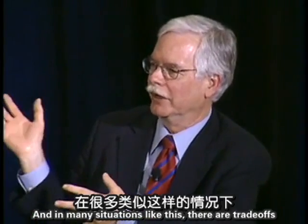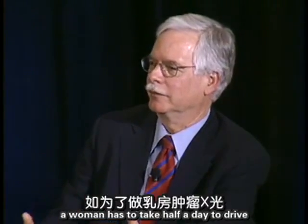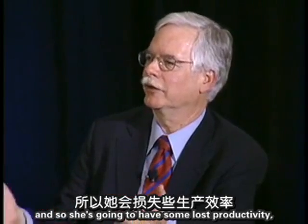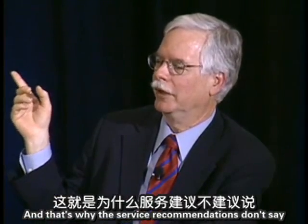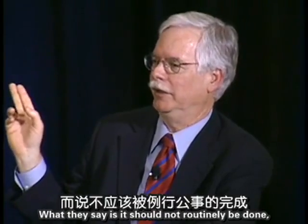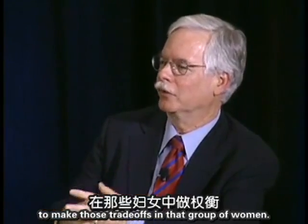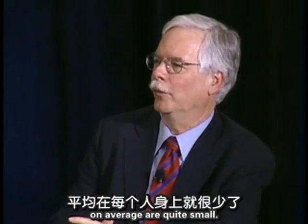And in many situations like this, there are trade-offs in terms of resources. A woman has to take half a day to drive to the mammography department and get the film done and then be anxious at home until her doctor calls her back, so she's going to have some lost productivity. How much is that worth to the individual woman? That's why the service recommendations don't say that mammography should not be done. What they say is it should not routinely be done, and that the considerations include the woman's own philosophy of life. So they're saying that you need to make those trade-offs in that group of women because the benefits, while they are real, on average are quite small.